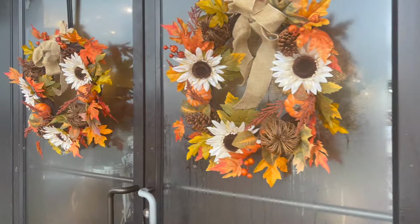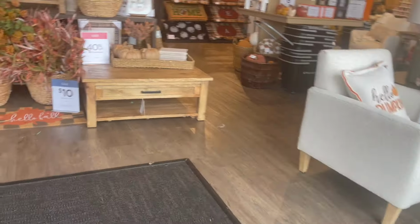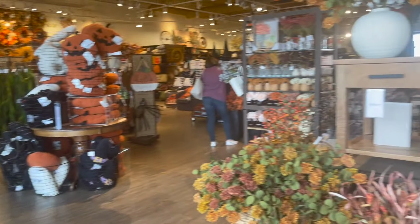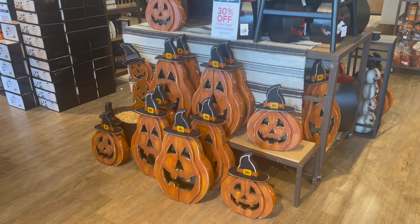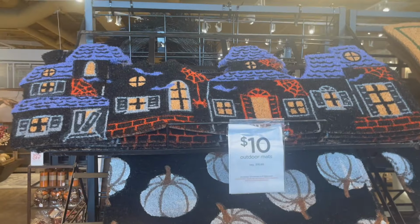Let's go. Actually, we're going to stop in Kirkland's first because we forgot it's right next door. Here we go. Ooh, we got these two years ago. Love them, still have them. They're still great.